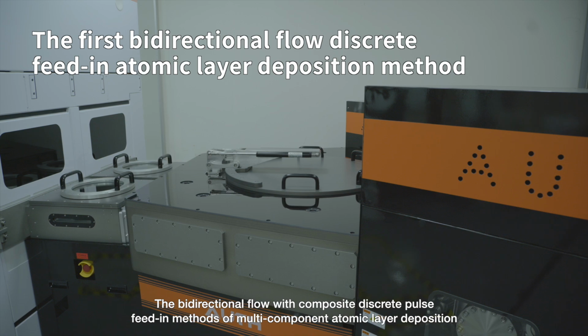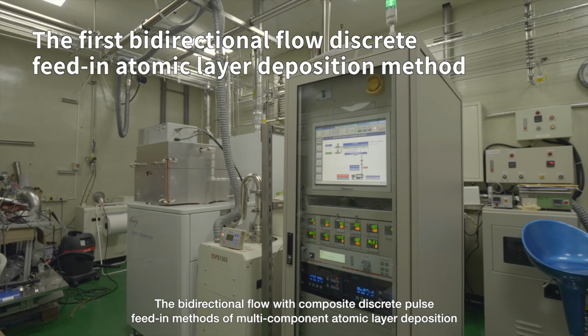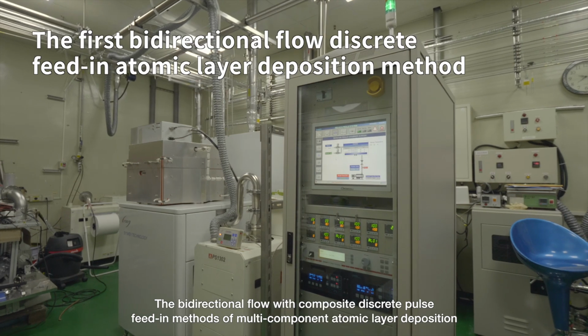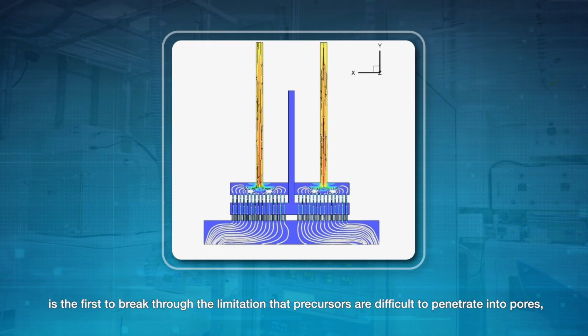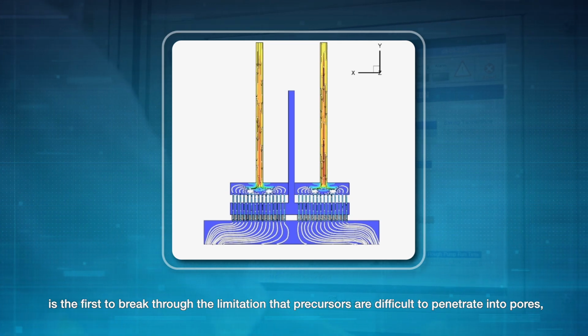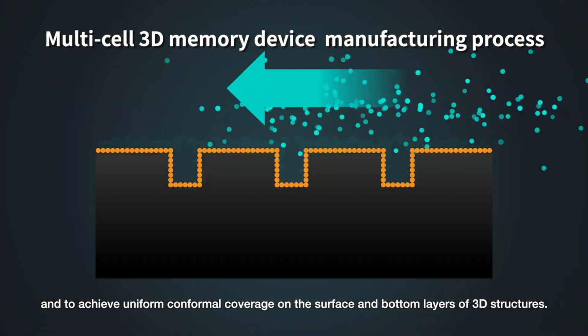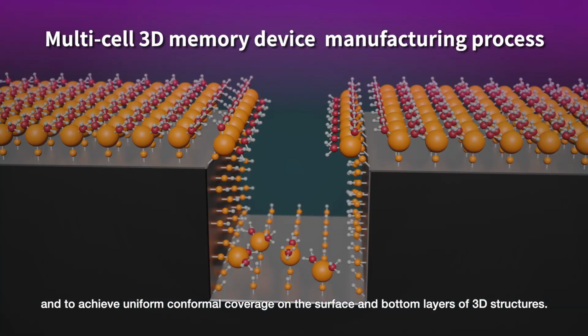The bidirectional flow with composite discrete pulse feed-in methods of multi-component atomic layer deposition is the first to break through the limitation that precursors are difficult to penetrate into pores, and to achieve uniform conformal coverage on the surface and bottom layers of 3D structures.